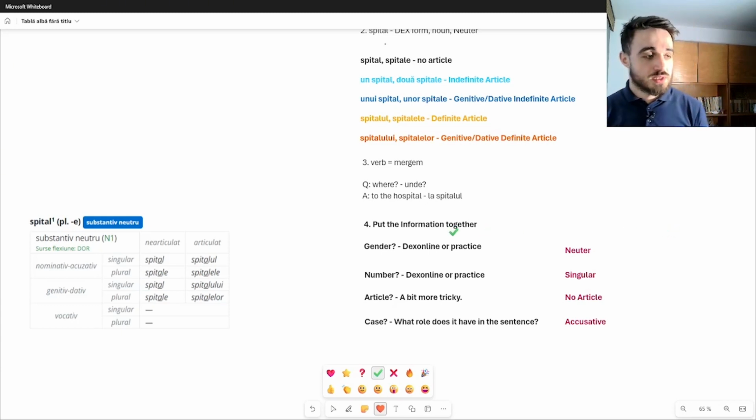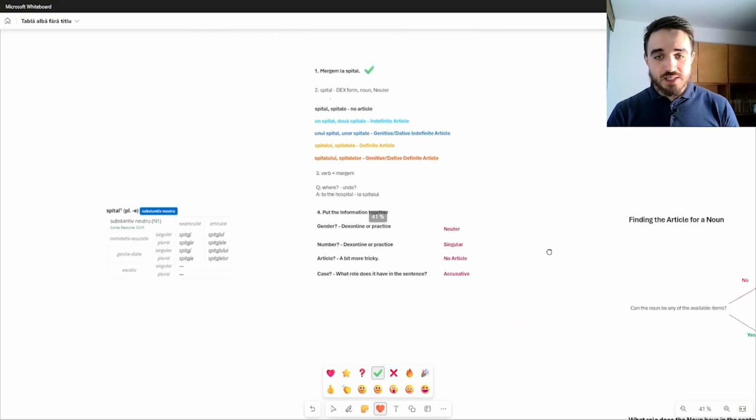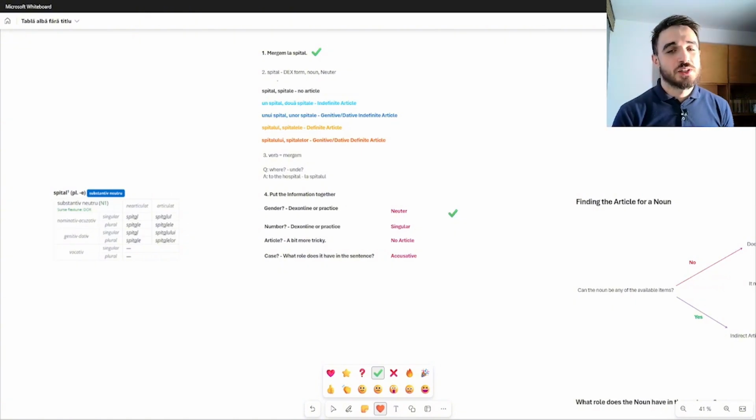So putting the information together, step number 4, this is where you take, as I said, as a detective, all that information, you write it down on paper, like they do with the detectives. They connect those dots with threads, and you make sure that you're going to have the correct answers to all those 4. You'll pick the right form from here, and then all you gotta do is put the right word in your sentence. And that's it. You got your certificate in mastering Romanian nouns.